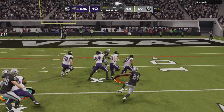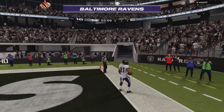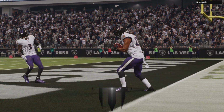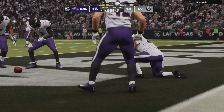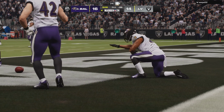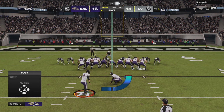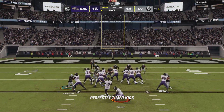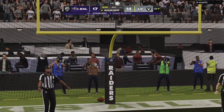Jackson on the give to Dobbins. And he'll take it into the end zone for a Ravens touchdown. J.K. Dobbins, a 16-yard touchdown run. And the Ravens have retaken a third-quarter lead. Tucker now to add the point after. It's good, and they'll take a 17-14 lead.